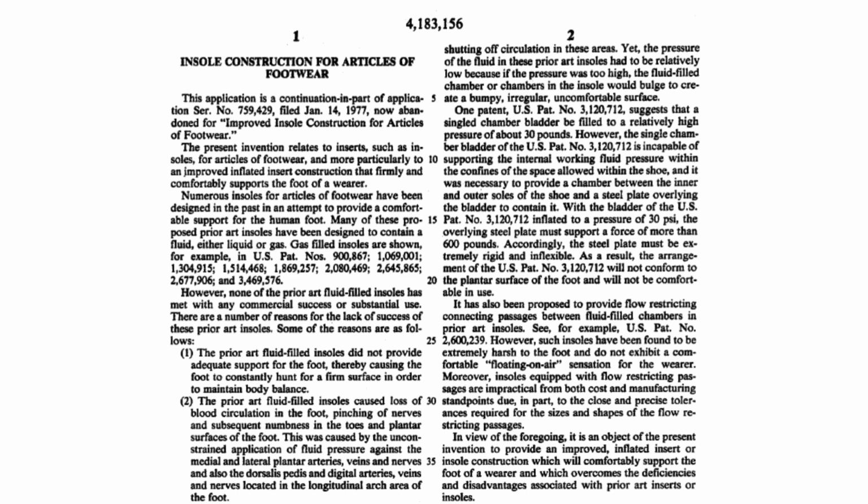It has also been proposed to provide flow-restricting connecting passages between fluid-filled chambers in prior art insoles. See, for example, U.S. Pat. Number 2,600,239. However, such insoles have been found to be extremely harsh to the foot and do not exhibit a comfortable, floating-on-air sensation for the wearer. Moreover, insoles equipped with flow-restricting passages are impractical from both cost and manufacturing standpoints, due in part to the close and precise tolerances required for the sizes and shapes of the flow-restricting passages.